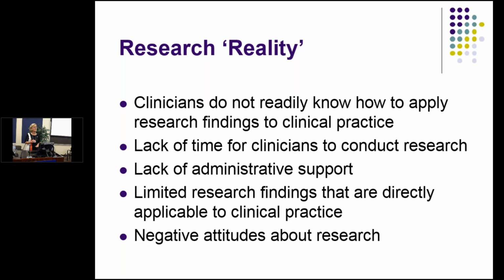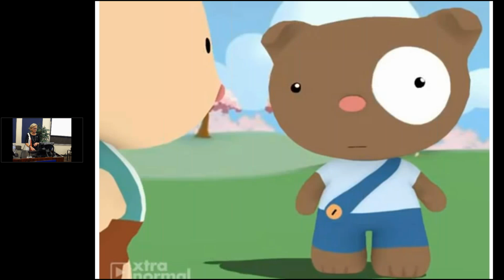And showcasing that administrative support is key. Really you need to have administrative support to know that you need time to have someone to collect baseline data, to get data off the electronic medical record, to have someone from your systems information support, and to change those negative attitudes about perceptions of research.